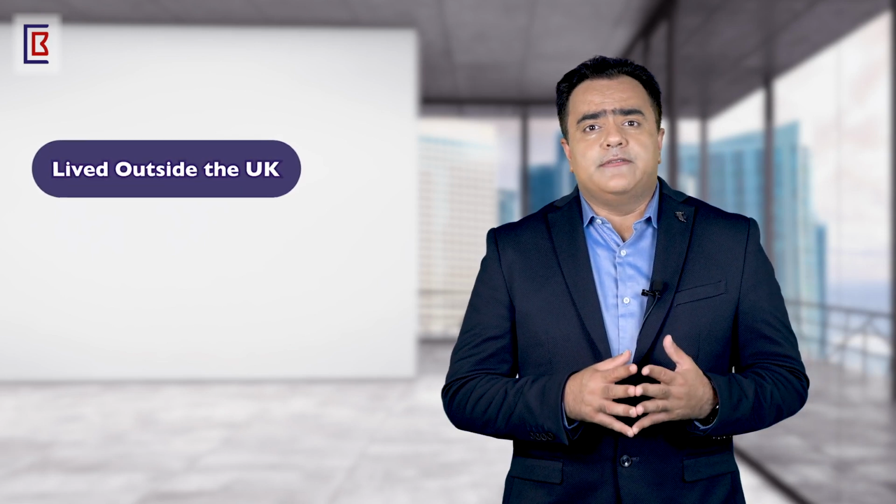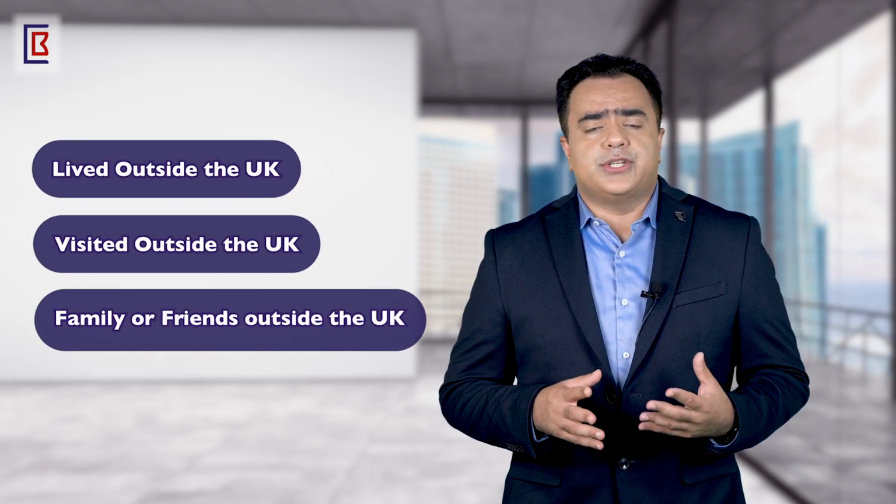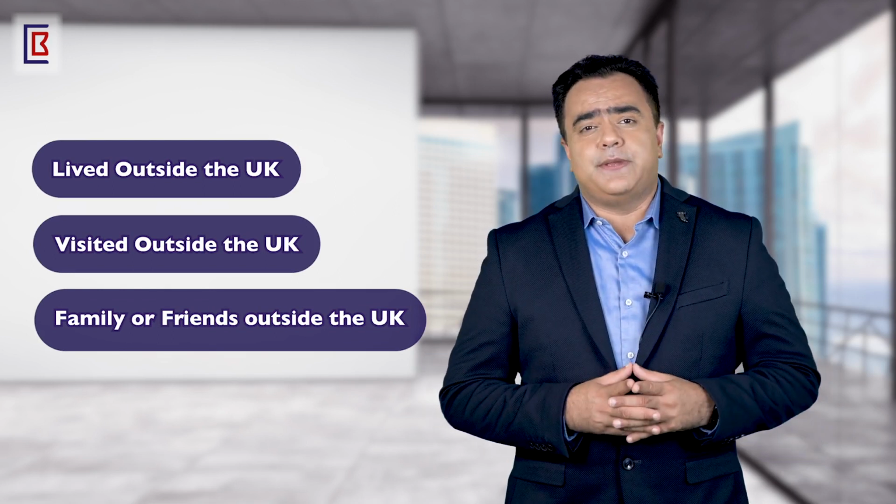With the current changes in the reporting process, applicants are also now required to give details of any travel that they may have undertaken to countries outside the UK where they have lived or visited. They must also say if they have family or friends in countries where they were born, have a nationality, or have spent extended periods of time.